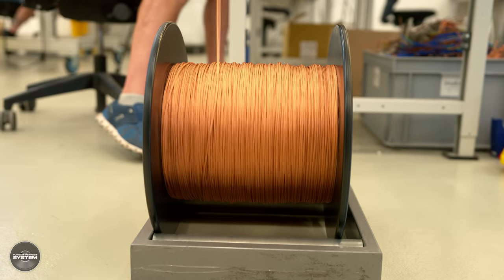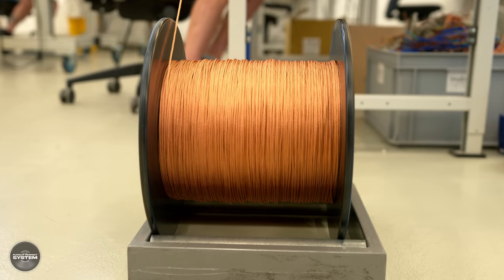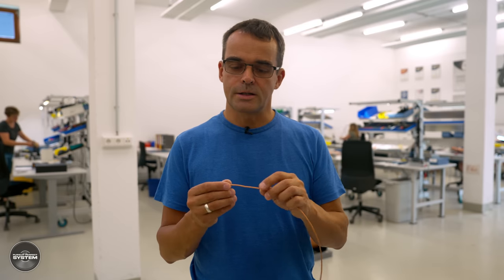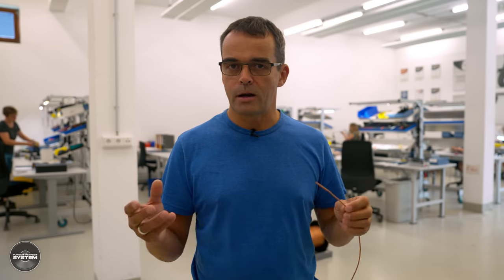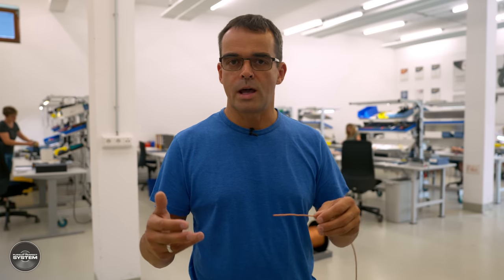To realize a speaker cable of, let's say, 3 meter length or whatever, we need hundreds of clips, and we have to pull this wire through hundreds of clips, and it's not just one wire. Depending on the type of cable, we have 4, 8, 16 wires or whatever, and this really takes a lot of time to assemble this cable and put every part together.